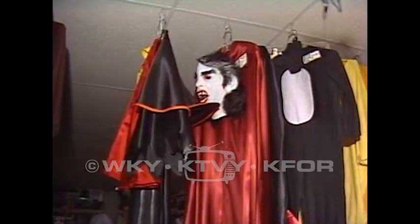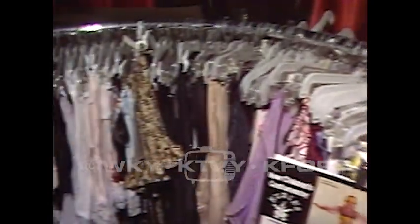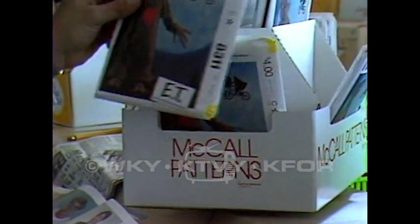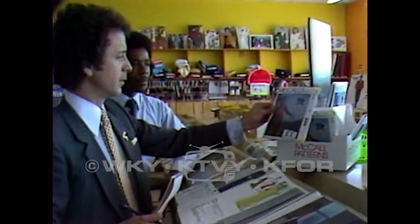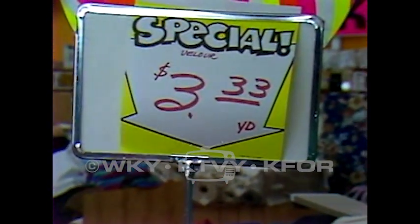Getting the costumes is more difficult because of copyright laws, so you'll find few costumes unless you're willing to make one yourself. The McCall Pattern Company has the exclusive contract to produce E.T. patterns, and they just went on sale October 1st for $4. That's the pattern. Next, you have to buy material.